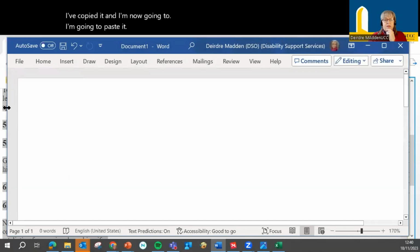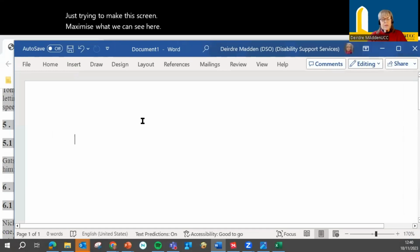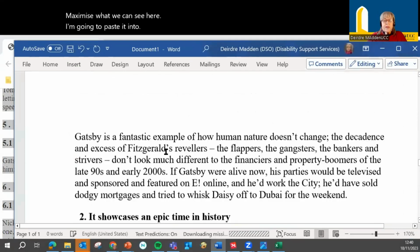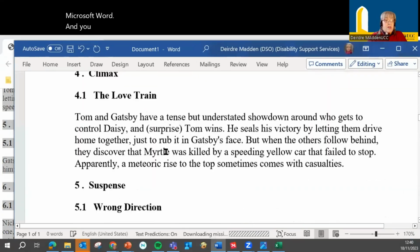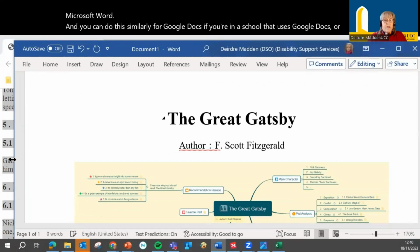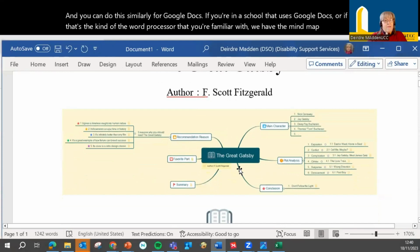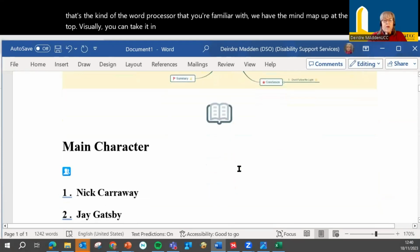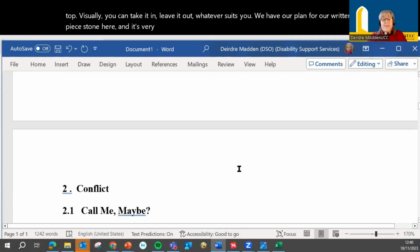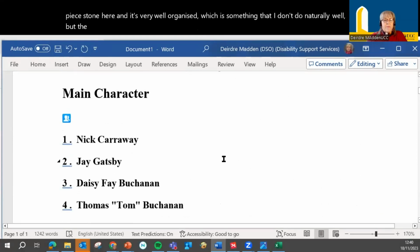Just trying to make the screen maximize what we can see here. I'm going to paste it into Microsoft Word. And you can do this similarly for Google Docs if you're in a school that uses Google Docs, or if that's the kind of word processor that you're familiar with. We have the mind map up at the top visually. You can take it in, leave it out, whatever suits you. We have our plan for our written piece down here, and it's very well organized, which is something that I don't do naturally well, but the mind mapping has helped me big time.